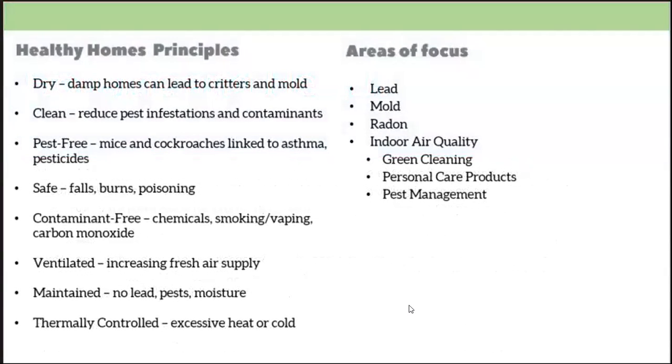So what does that look like? There's a lot of things we want to keep in mind when we think of a healthy home. I put quotations around that because that's a loose term, and that's a term that we can create on our own. But there are principles that we use to guide that, and that's keeping a home dry, clean, pest-free, safe, contaminant-free, ventilated, maintained, and thermally controlled.